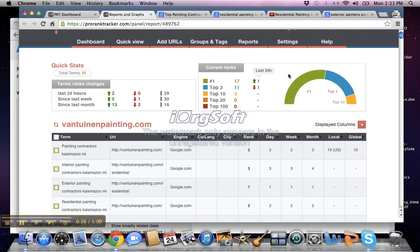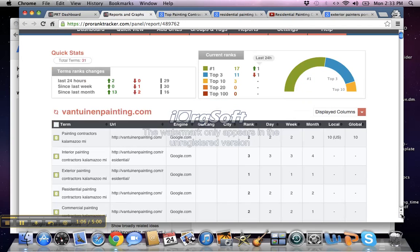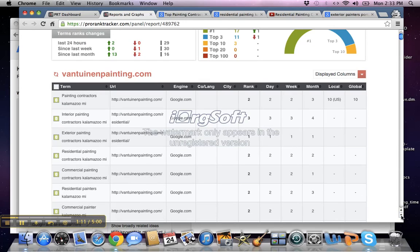Some of them are more obvious than others, but essentially what this does is we continue to try and rank you for these positions. This gives you a guide, more or less, of where your rankings are at. You can see for Van Tynen's keywords, the number of positions he's occupying. The number one position is 17, top 3 he's got 11, top 10 he's got 3. Basically, all of his key terms we are ranking in the top 10 for, with the majority of them being in the top 3 and number 1 positions.